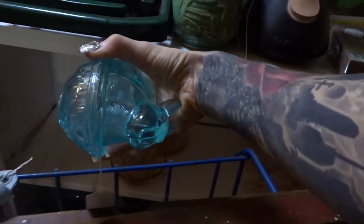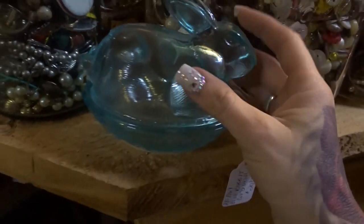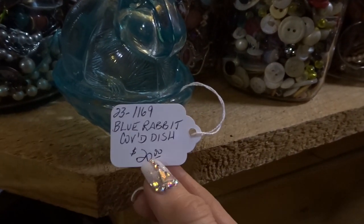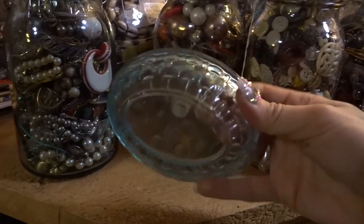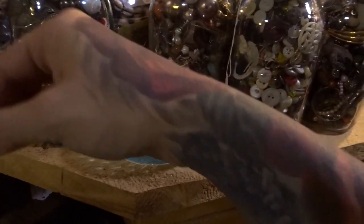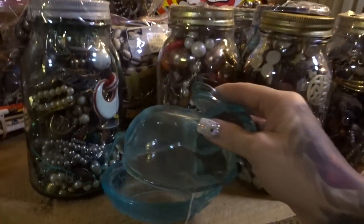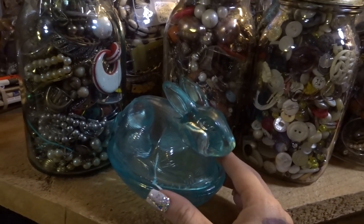Ooh, let me see. Who is this hiding back here? We have a rabbit. Where can I put it? Guys, check it out! This is amazing! They have it labeled as a blue rabbit-covered dish. They don't know anything about it. Because it's not marked, I'm not going to just say what I think it is. I will edit that in. But 50% off, he's only going to be about $10. So, this is definitely coming home with me.